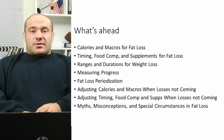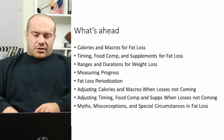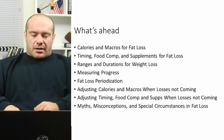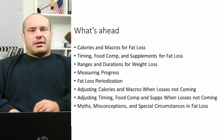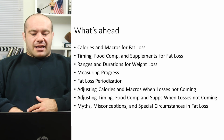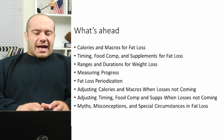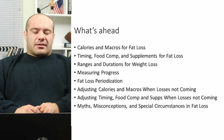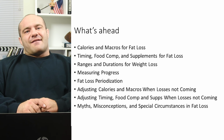What's ahead? What are we doing in the next couple lectures? We got a lecture on calories and macros for fat loss, a lecture on timing, food comp, and supplements, a lecture on ranges and durations for weight loss, what the optimal vectors are there, how to measure progress, how to periodize fat loss to make sure you're getting the most out of your program in the long term sustainably, how to adjust calories, macros, timing, food comp, etc. when your diet stalls, when losses are not coming at the rate we want. And lastly, we're going to have a discussion. Lecture number 8 is myths, misconceptions, and special circumstances in fat loss.